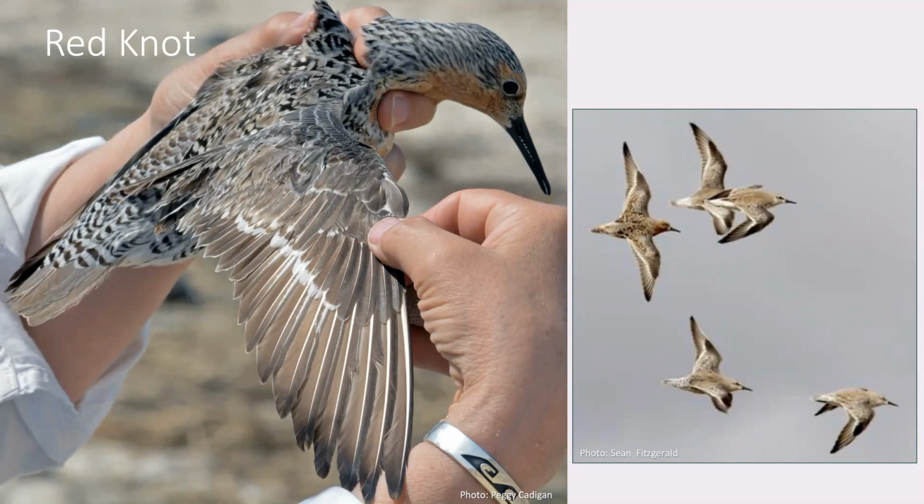So if you see a medium-sized shorebird with a shortish bill and that grayish white rump, then we're looking at a red knot. So the key there is really the rump and a little bit of the wing patch and that bill length in flight.